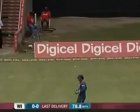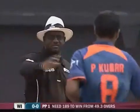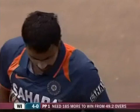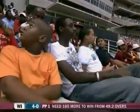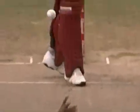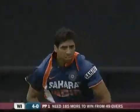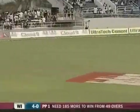That'll be 4. Could be leg byes, are leg byes. Just slightly ill-directed, and Gayle missing the shot with the ball coming off the pad and going for 4 leg byes. Bit of applause from the crowd. Doesn't matter if it's leg byes. They want runs. Looking to bring the ball into Chris Gayle, straying in line. And hammers it away for 4.